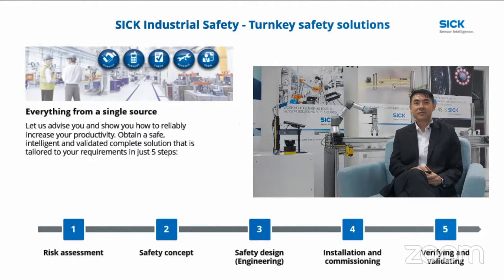Let us quickly recap on the video. A few milestones that are well worth mentioning. Risk assessment: assessing the safety status of the machines. Safety concept: specifying the safety objective and selecting risk minimization measures for optimum safety and productivity, tailored to the work process and machine functionality. Safety design: designing the safety-related part of the control systems, safety-related application software, selecting suitable components, producing wiring diagrams for integration, and determining the performance level.